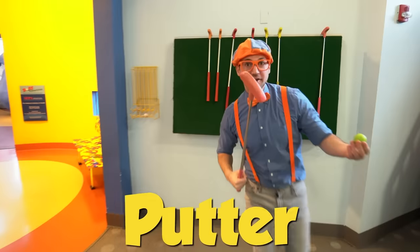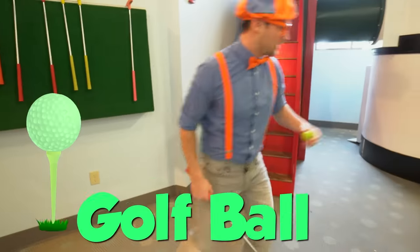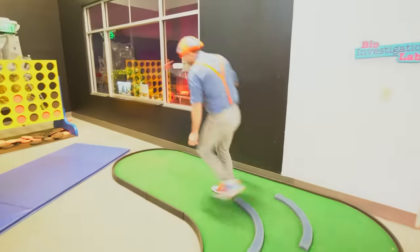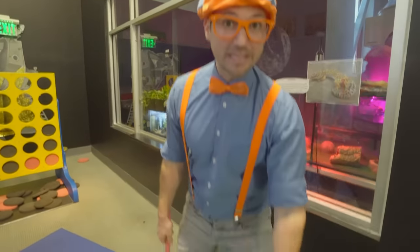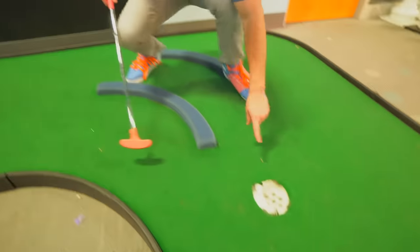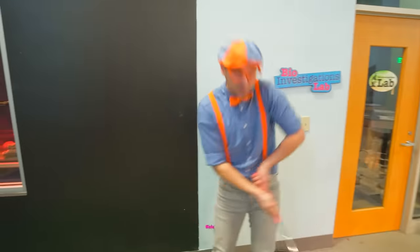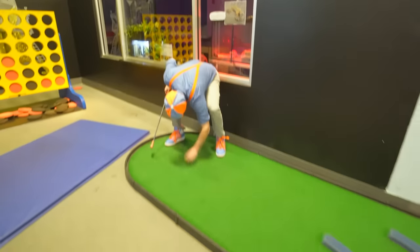I got my putter and my golf ball, my green golf ball. Okay, let's go right over here. Okay, the goal of golf is to put the ball on the green, just like this, and you hit it and try and make it go all the way into the hole in the least amount of strokes as possible. So, let's count them together. Ready?